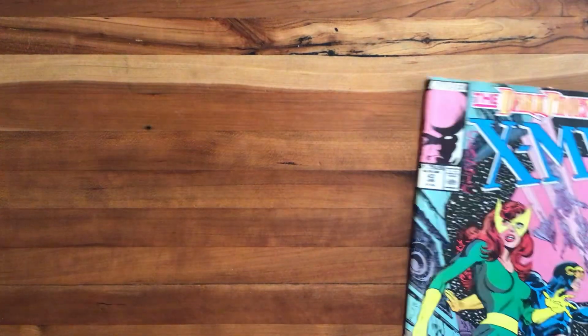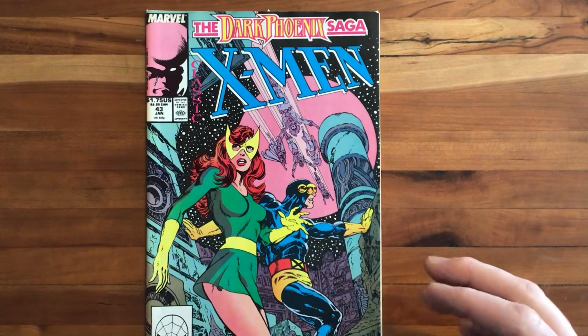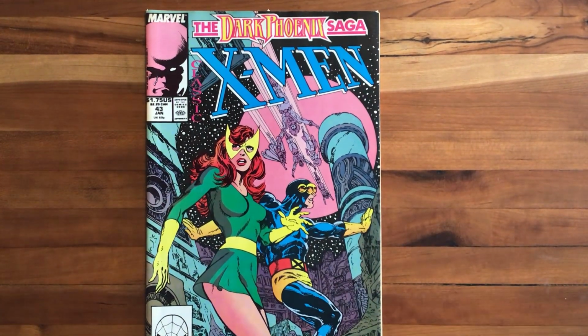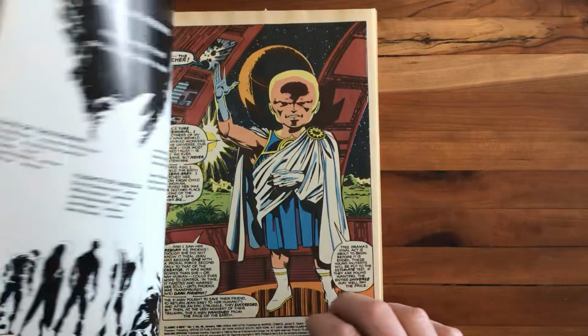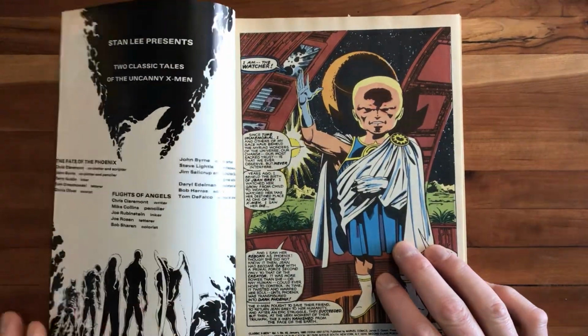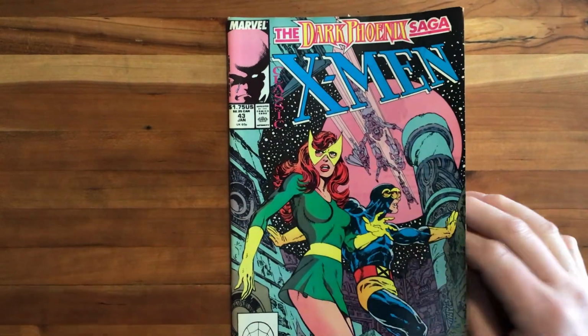So that was the third one. The fourth one, this might have been the only cover that John Byrne did for Classic X-Men. And fittingly, issue 43 reprints X-Men 137, which might be one of the most famous, sought after, and well-regarded issues in the Byrne Claremont run on Uncanny X-Men.